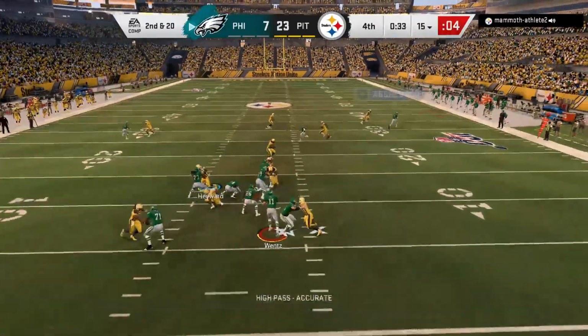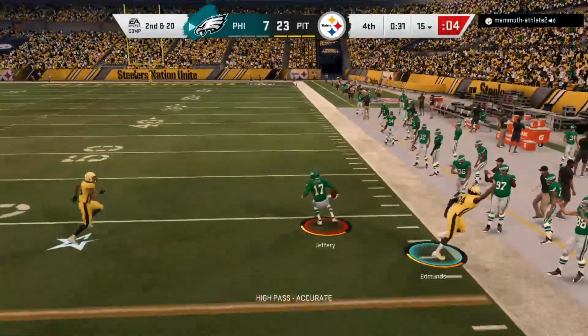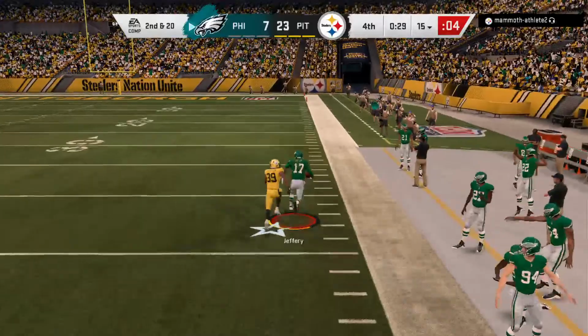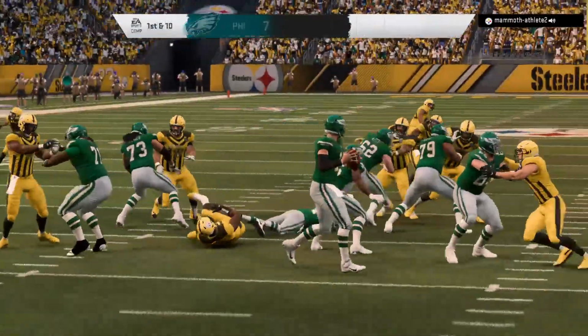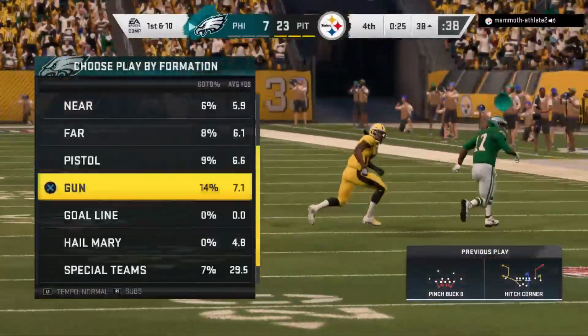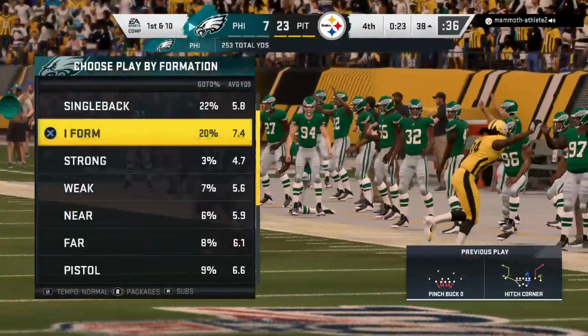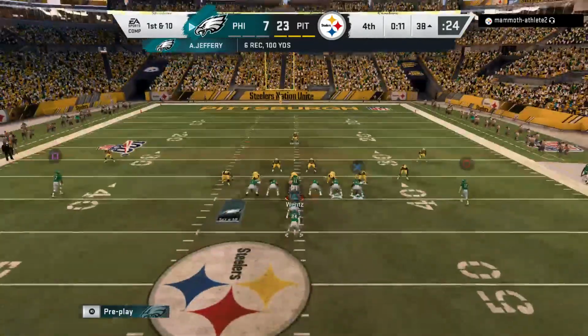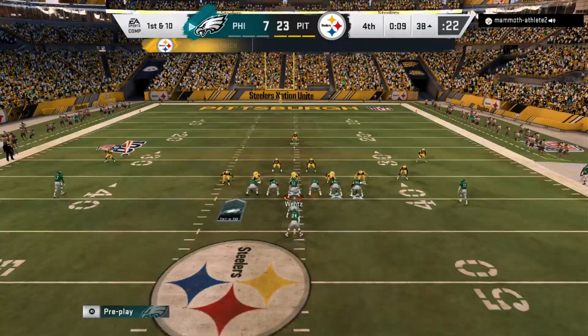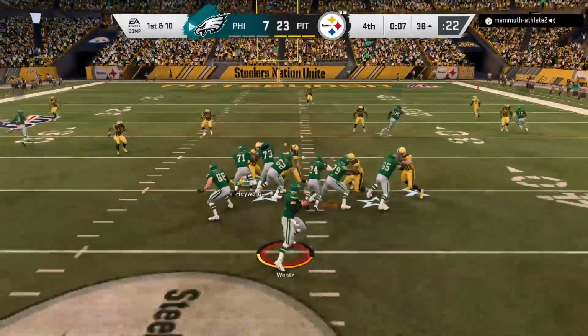Throwing now is Wentz. It's brought in by Jeffrey, and he will finally be taken down, but not before he reaches the 38. Wentz finding his favorite receiver, Jeffrey, on a big one. 47 yards. So how about that for a chain mover? They're all the way down inside the 40 now for 1st and 10.